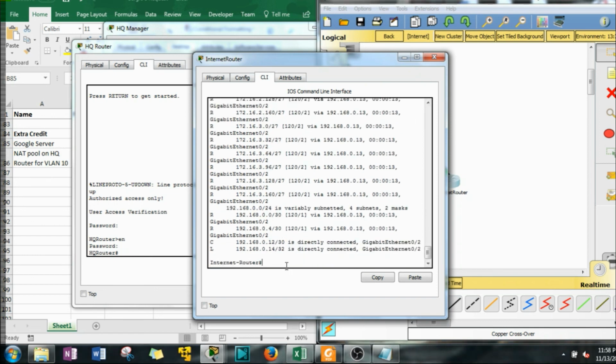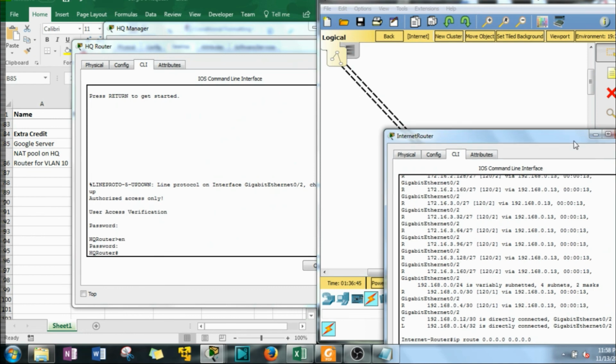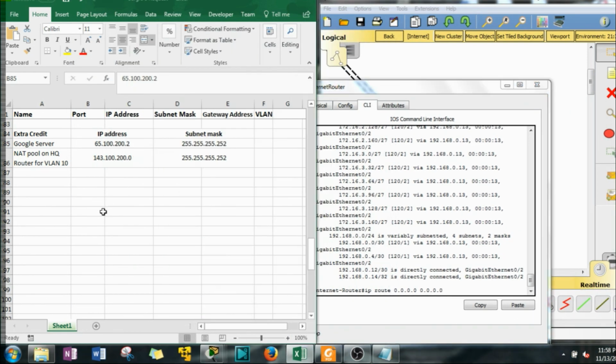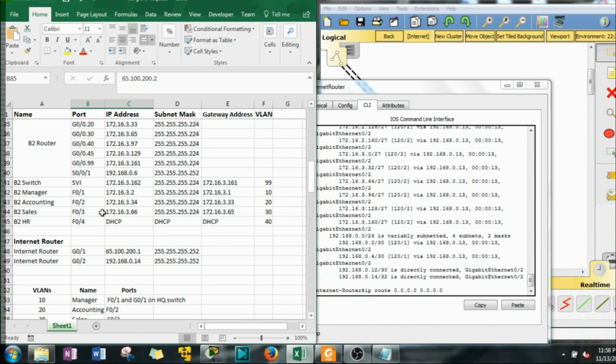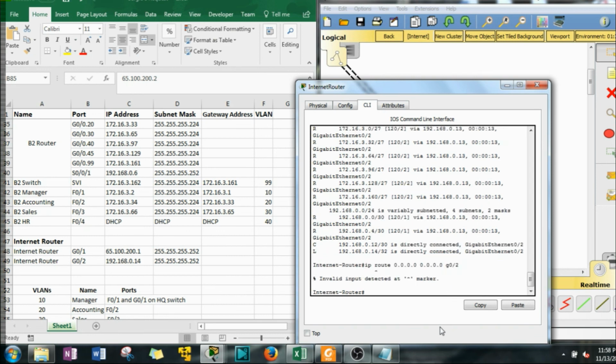So let's real quick do an IP route. Let's give it a default route, and we're just going to give it the exit interface of whatever this interface is. So many screens open here. Exit interface back to that, it's G0/2.